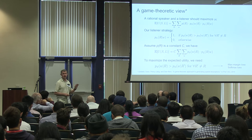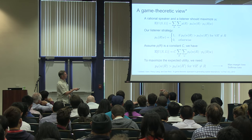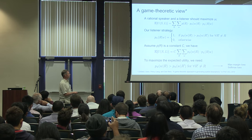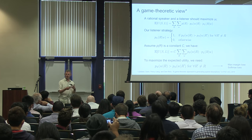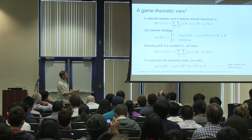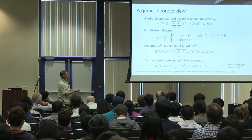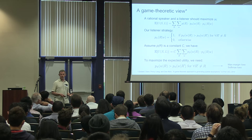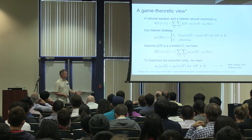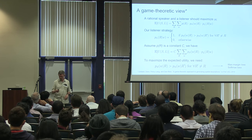Okay, so we're going to treat the listener as fixed. In that case, the expected utility can be written in this form if we assume that we can pick any region equally likely, which isn't true in real images, right? There's always photographer bias, but let's ignore that. So basically, this means if we want to maximize utility, we should ensure that the likelihood of the correct region is higher than the likelihood of any other region in the image. Now, depending on your background, you'll think max margin training, or you'll think softmax loss, right? And so we actually have both versions in the paper.